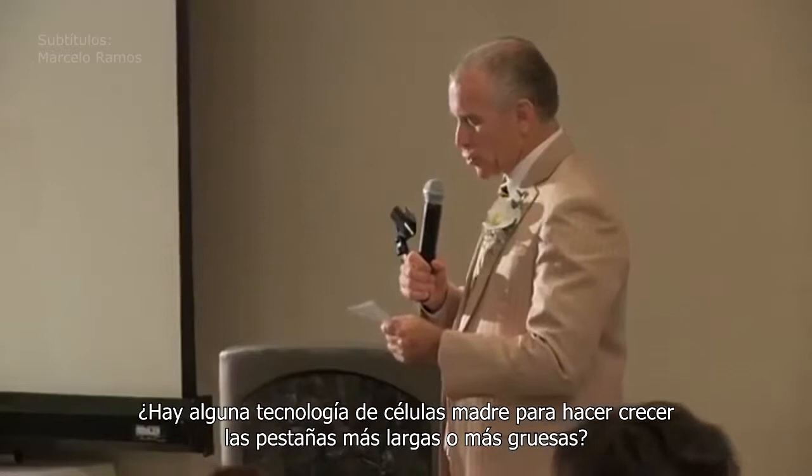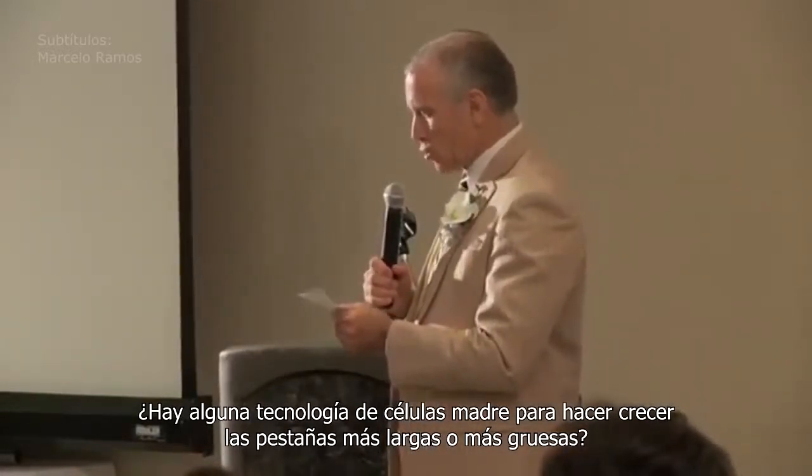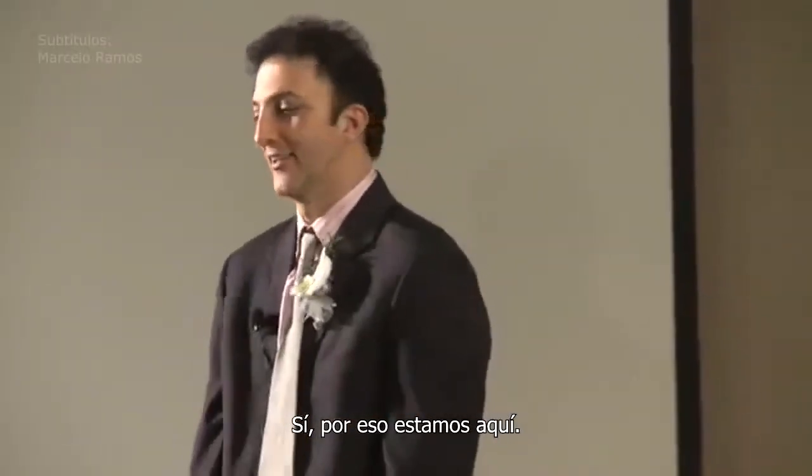Will there be any future for stem cell technology to make eyelashes grow longer or fuller? Yes. That's what we're working on.